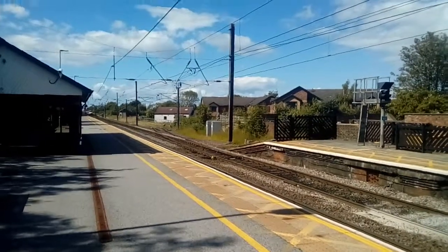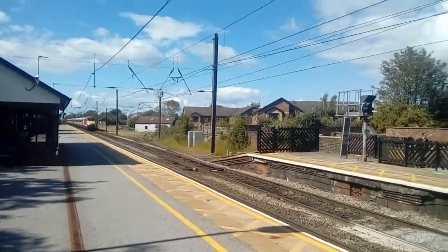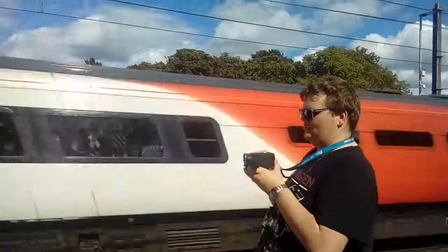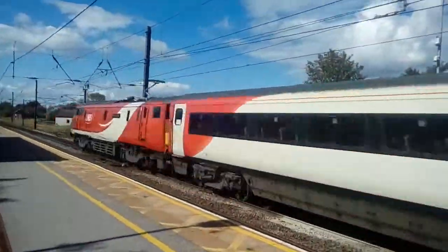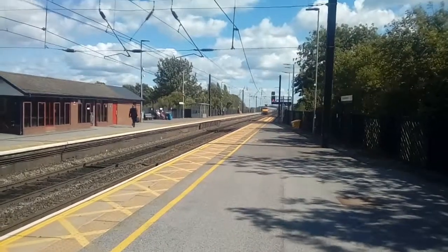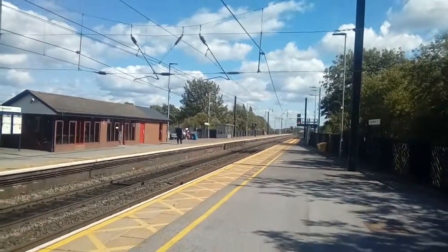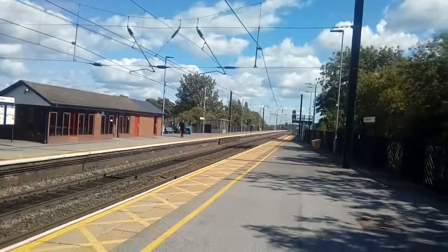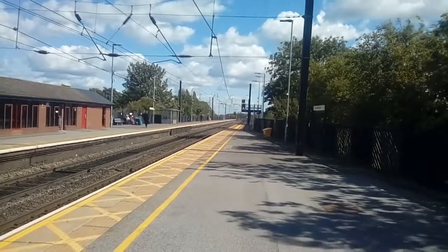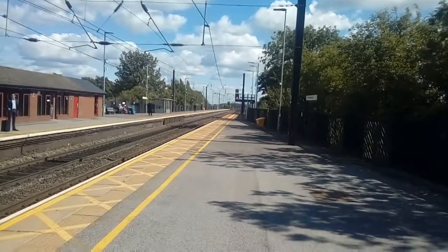Okay, now passing through platform 1. First one we saw. That was the one we would have got up to. Oh, it was, wasn't it? It was the one we were going to get, going to get straight to Darlington, but it was absolutely rammed. So we decided to go on the York train and then come this way.